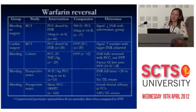So the most information that I could find looking for the use of PCC was for warfarin reversal, and it makes perfect sense really. Warfarin is a vitamin K antagonist, limiting the amounts of factors 2, 7, 9 and 10, and PCC contains those factors. And what it's demonstrated in all of the studies is that giving PCC, you reverse your warfarin much more rapidly, much more effectively than FFP, and you reduce bleeding episodes.